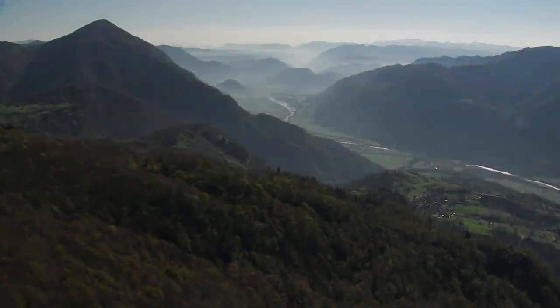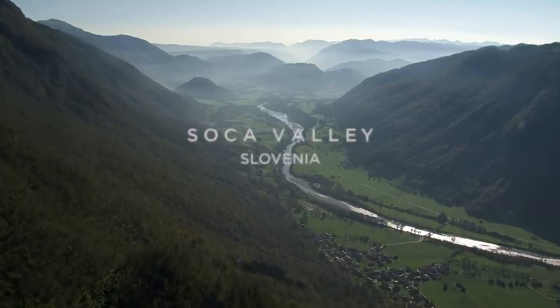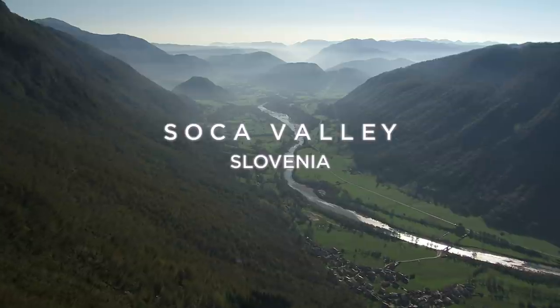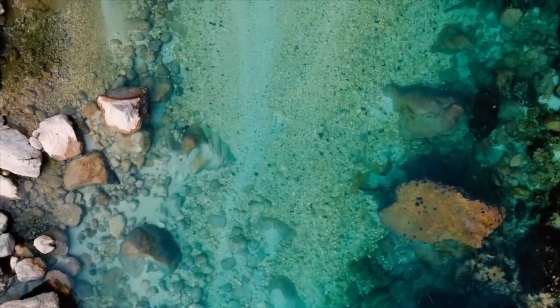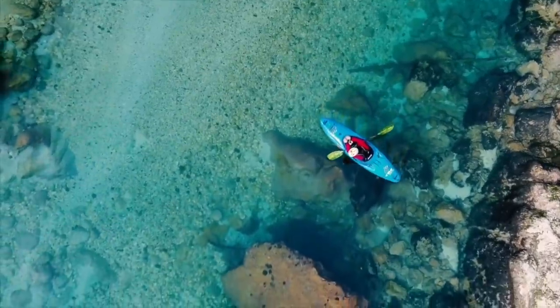Number 9. Solcha Valley. The River Solcha, which has a distinct emerald green colour, is considered to be one of the most beautiful rivers in Europe.